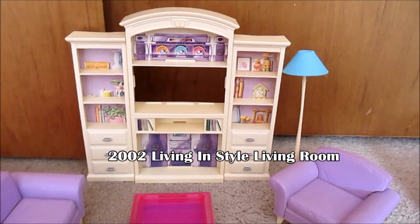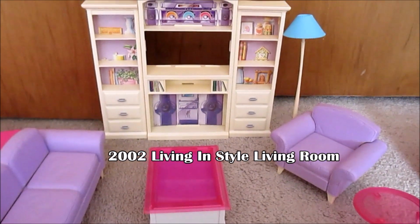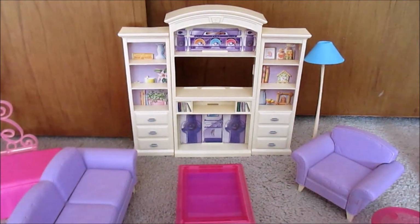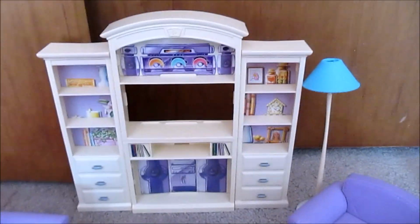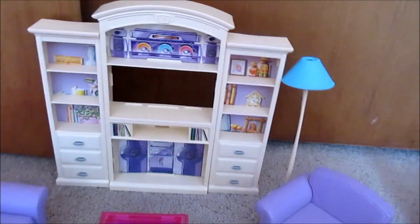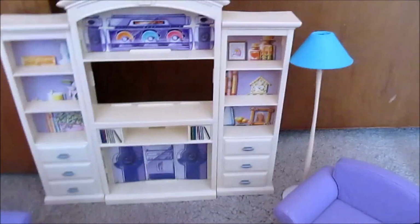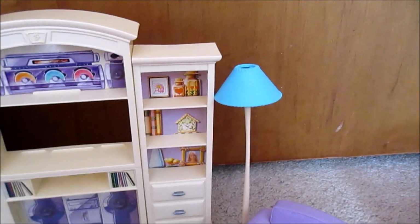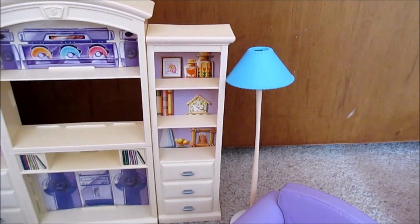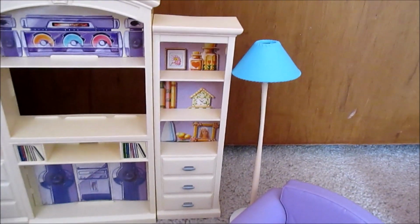This is the Living in Style living room. As I said, I picked this out for Colleen in 2002. This was our very first Barbie living room, if I'm not mistaken, and I want to say that was our very first Barbie bedroom. We surprisingly didn't have a lot of living room and bedroom stuff for a while. The bedroom is supposed to have the same lamp, but I only have one lampshade between the two. So on Flickr, they're both pictured with lamps, but that's because I borrowed the lampshade.